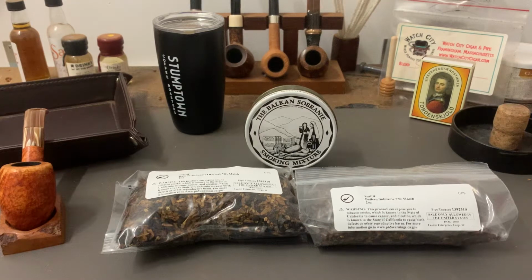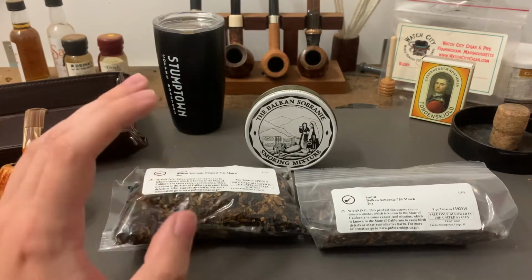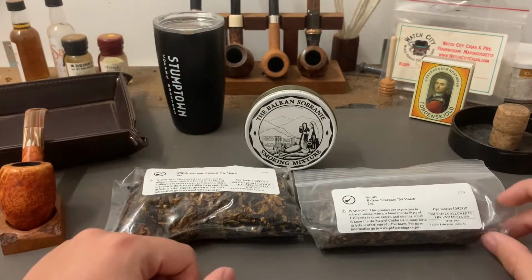But I was looking on Smoking Pipes, looking for the bulk blends, and I came across these two blends, and I thought, will they be any good? I looked them up on tobacco reviews, and both of them get extremely high praise. They say that tobacco quality is excellent, and the blends are as close as they've found to the originals. So the Balkan Sobranie original mixture isn't based off the modern variations of the blend. It's based off of the original, and that's the same with the 759.